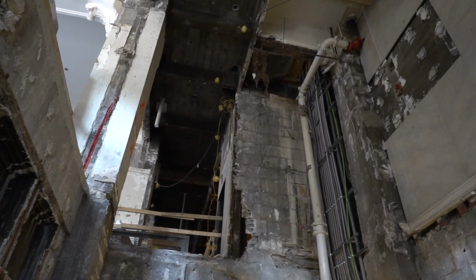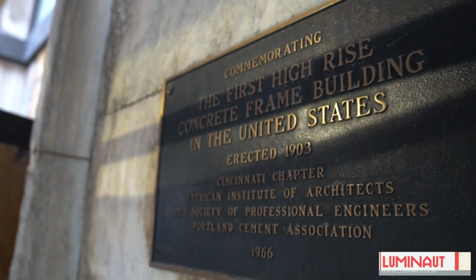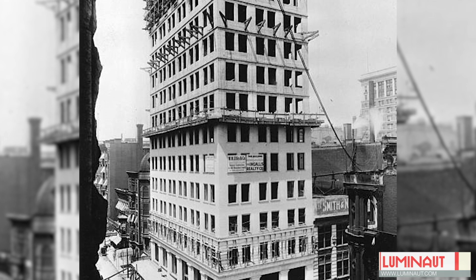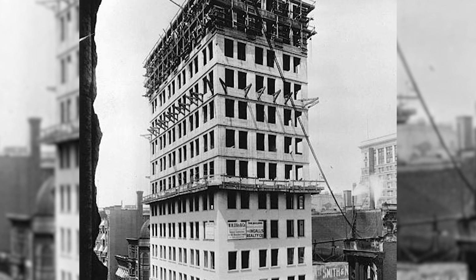All right, just to add a little bit to the history of the building too. So prior to this reinforced concrete structure built in 1903, the only other concrete building on record was 1902, with a height of 6 stories. So this being a total of 16 floors, quite an extreme change from the previous. A lot of folks did think that this building would potentially collapse upon its own weight.